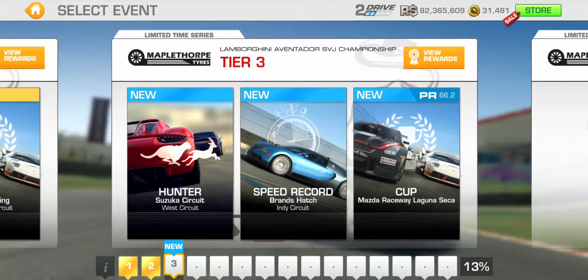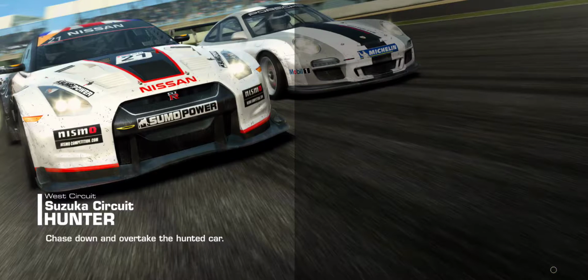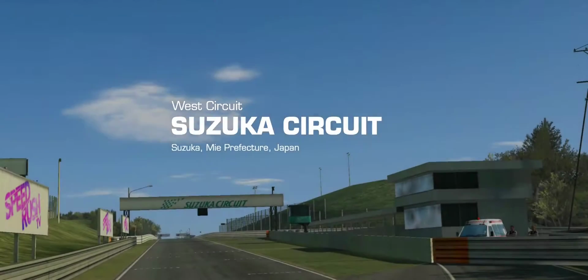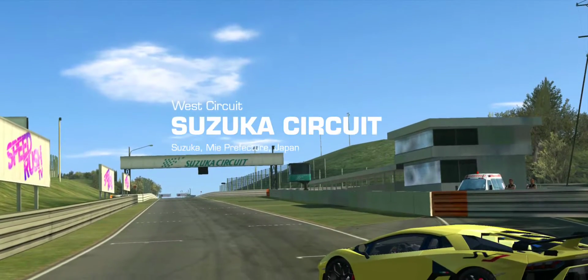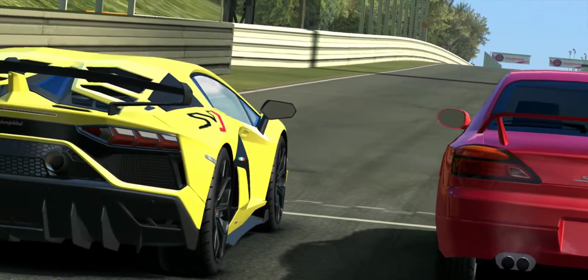Moving on to Tier 3. Start with Hunter as Suzuka West. And let's find out what kind of target distance I have. 184 meters behind Sylvia. Alright, negative numbers. In Hunter, always means bots are very well trained.